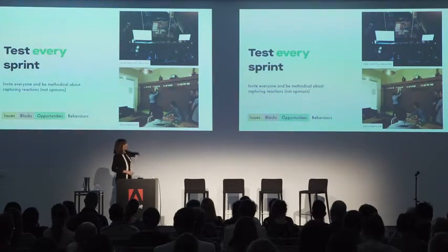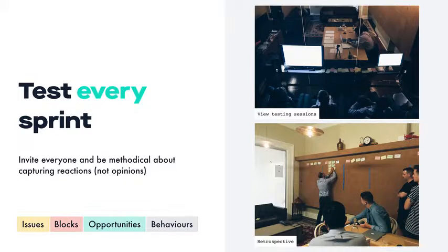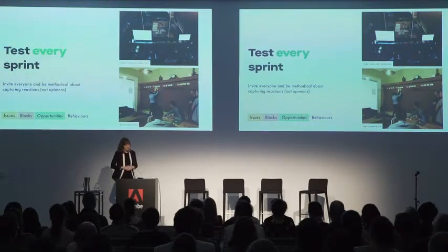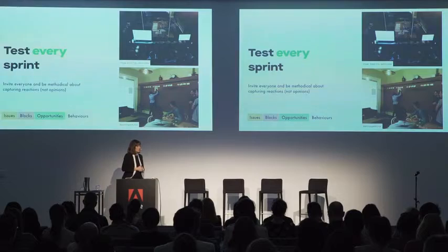So there's a little photo just up there in the top, which is what our mentally friendly testing rooms look like. Creepily referred to as the spy room. I think we need a better name for it personally. But from where you can observe the testing that's taking place, we always have people writing cards, which are codified as issues, blocks, opportunities and behaviours. And what that means is that when we get into the room to run a retrospective, we save a lot of time and energy just actually having those already affinity mapped for us and clustered into groups. So that's just a little tip.